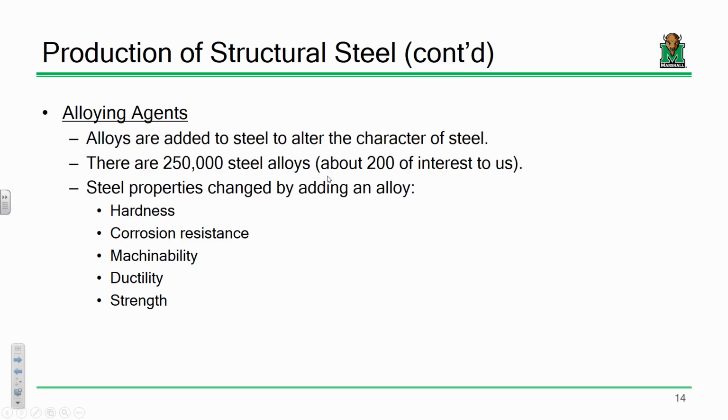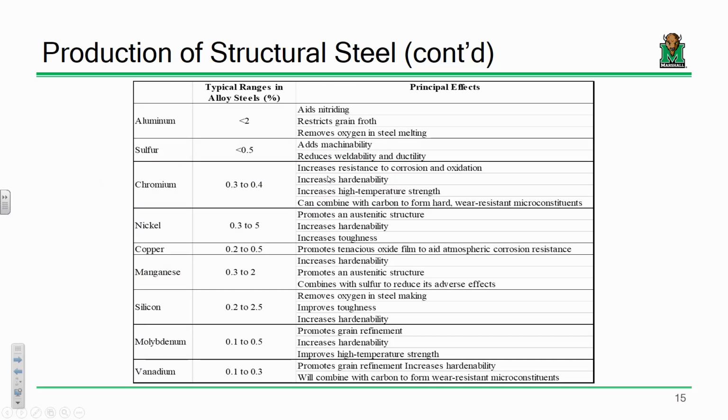We try and control things like corrosion resistance, machinability, and hardness, which can be important for tool steels. Weldability is also an important characteristic of a steel. We want steel to accept welds in appropriate scenarios, and so on. So these are some common alloying agents that are available to us, and each of them has an intended purpose. For instance, if you add nickel to a given alloy of steel, it's going to increase hardenability and toughness. Given your alloy, that might be more important. What if you need to promote grain refinement? Maybe add some molybdenum, and so on.